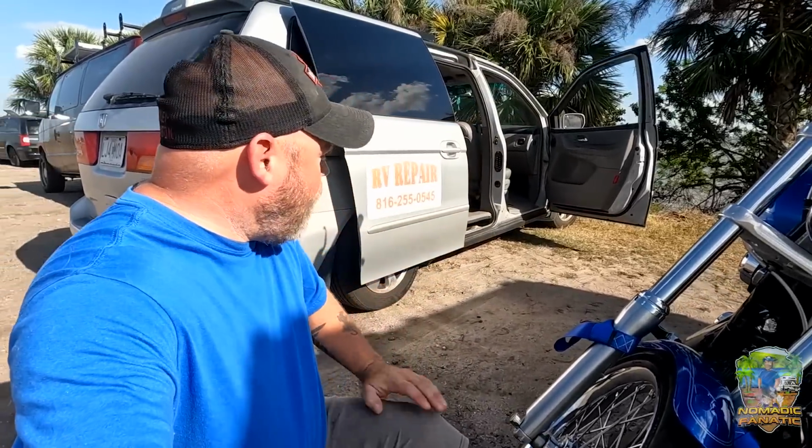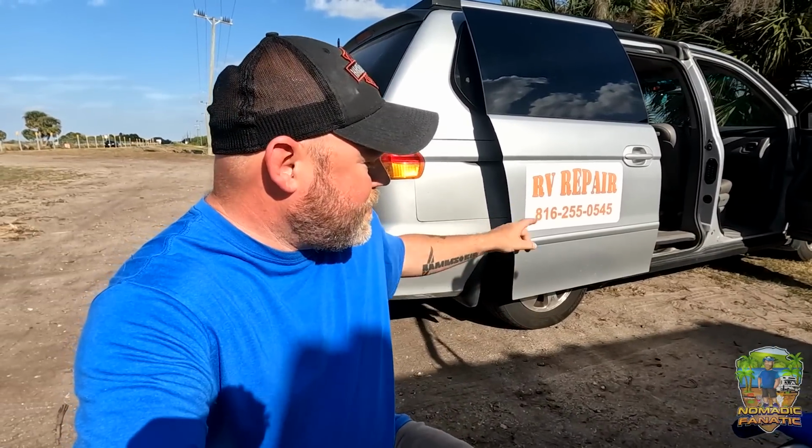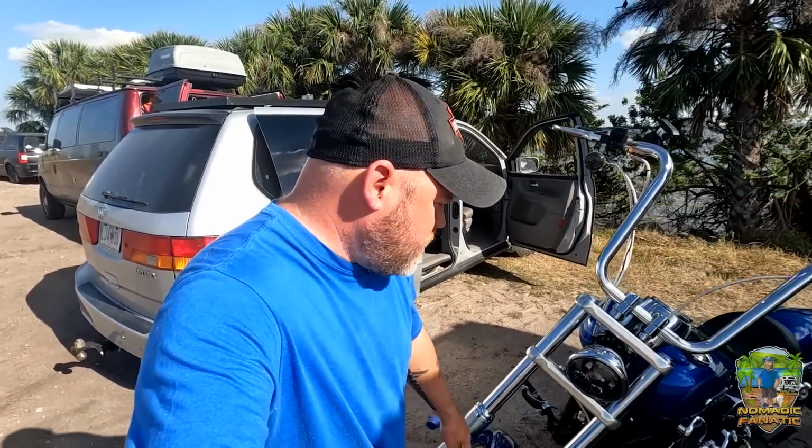Hopefully this is still a one-person job and I can do this right on video. Oh yeah, Robert got his new stickers there, RV repair, or magnets there for the car. There's his number there, in case you want to call him and get some work done here in Titusville. We're going to be heading out later this week, but yeah, let's drive this on there and see how this works.